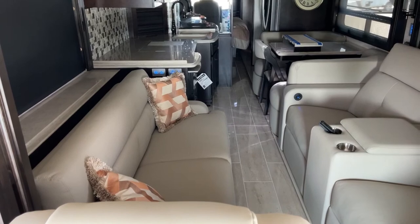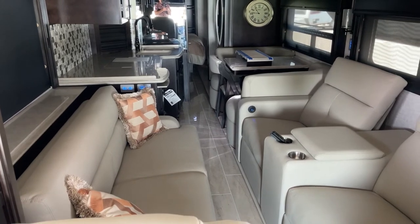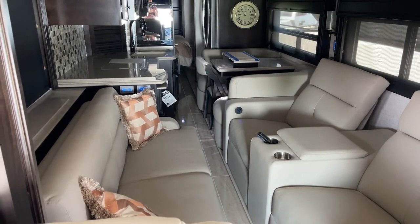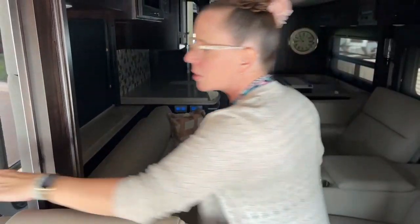And so this is a question that we get a lot. Can I open the refrigerator? Can I access the cabinets? Do I have room to access all the things that I would like to access on my RV when I'm driving down the road? And the answer is yes, but don't take my word for it. Let me show it to you.